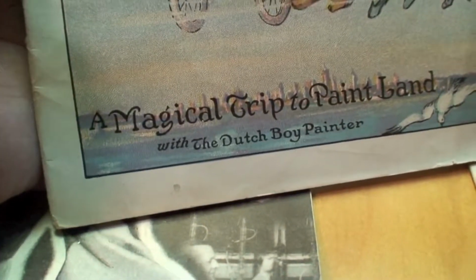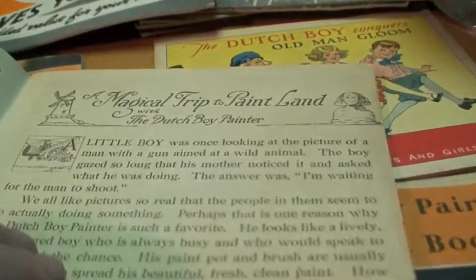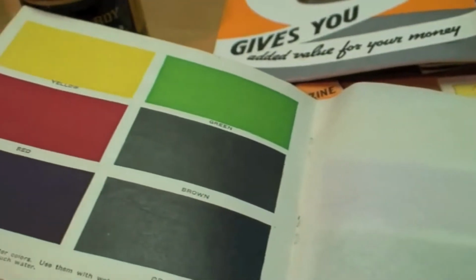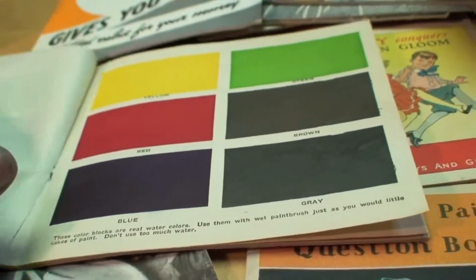So Dutch Boy Paints, National Lead, made these booklets to distribute to school teachers in exchange for free little gifts, so that those little children would take a magical trip to Paintland with the Dutch Boy painter. And at the center they had those classic wet with water dipping type paints. You can only imagine what kind of toxic chemicals were on even these swatches.